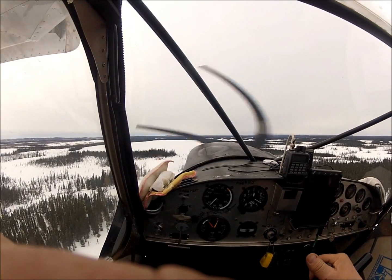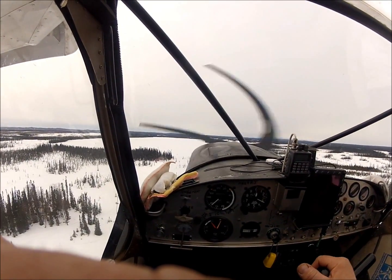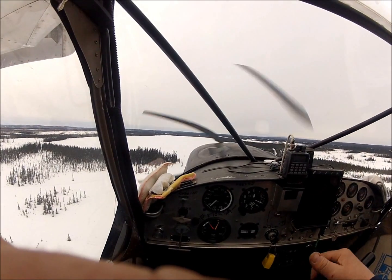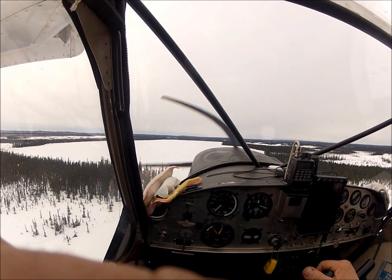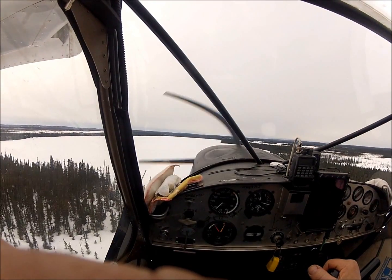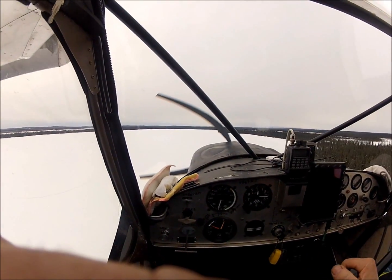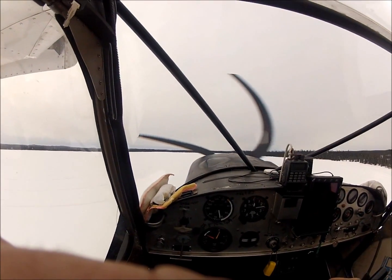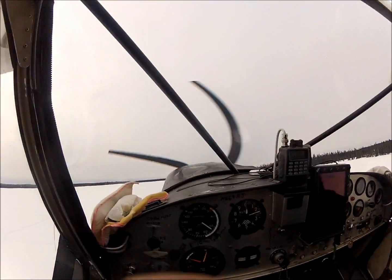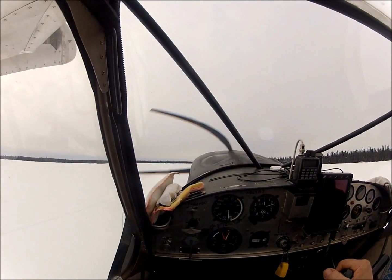Set in the snow. It was about 2 foot of snow, and it was a remarkably soft landing, and the airplane did it all on its own. So I'm going to make a real low-level pass here, just letting the airplane just settle itself down, and you'll see what's going on here. There's about 2 foot of snow on the lake right now. It was going to land itself. I had to put a little throttle in.